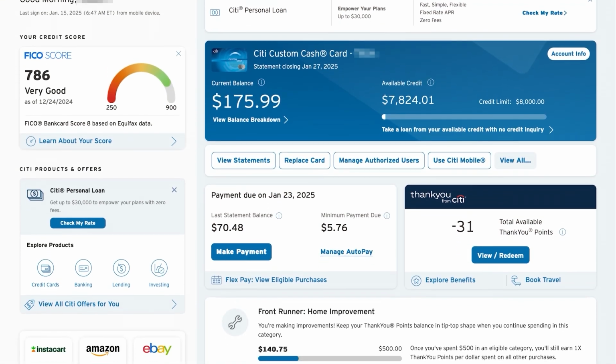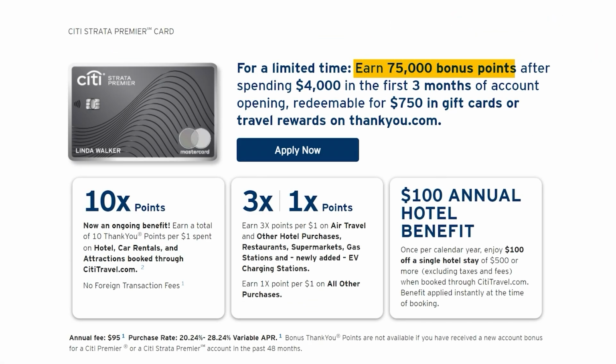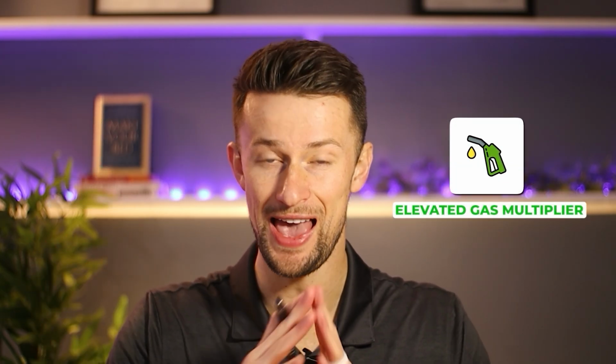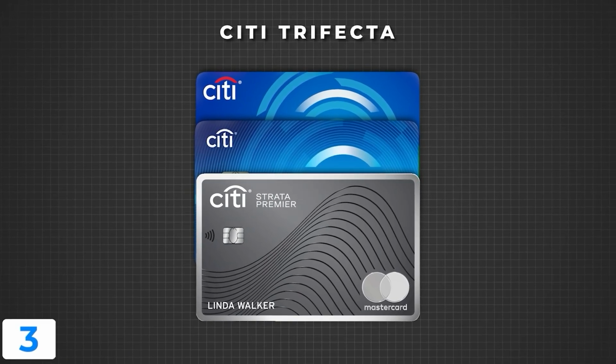However, you're gonna love this setup because everything is in one app. It's simple and easy to manage. There's a healthy sign-up bonus on the Strata Premier and a really low threshold to hit the sign-up bonuses on the Double Cash and the Custom Cash. And finally, you have an elevated gas multiplier for the first time out of any of the cards that we talked about in this setup. So if gas spending is big in your life, this may guide you towards the Citi Trifecta.